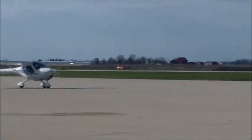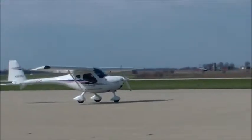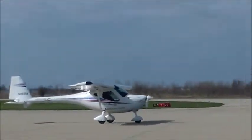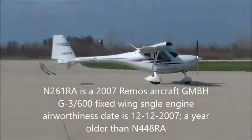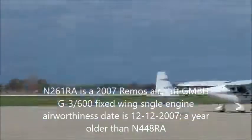Bumpy aircraft. Look at it just moving. Yeah, that is the same one, I think. N261RA. No, it is not. Totally not the same aircraft.